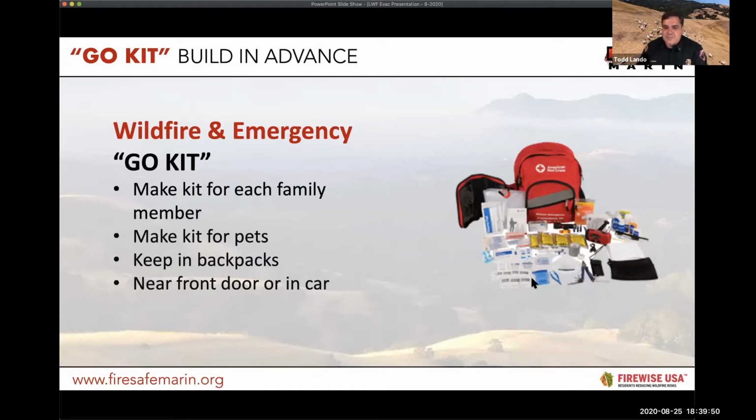Wildfire go kits have some special needs. Our evacuation checklist at FireSafe Marin goes through all of the contents, but I'll real quickly run through what I think are critical in your wildfire go kit. Flashlights.